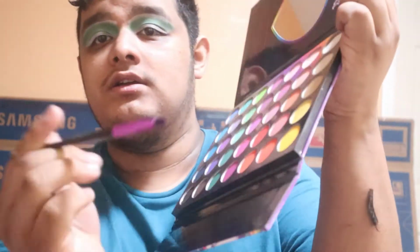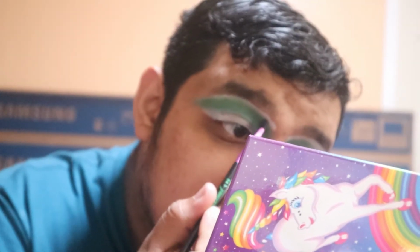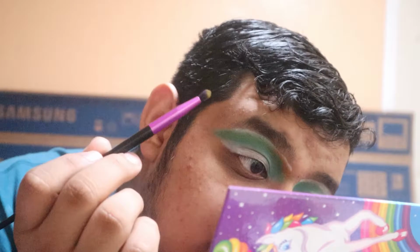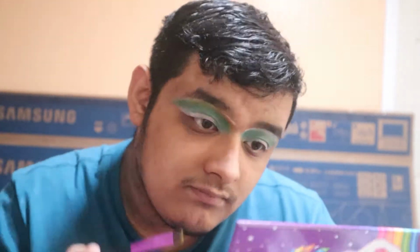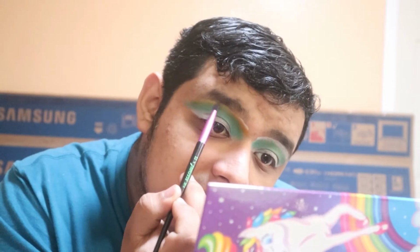And I'm just going to dip into this shade right here. It's called Sunflower, and I'm just gonna try to add a small tinge to the top, up by the brow bone as well. So I'm gonna dip into that and add it, not too high, not too low. We're just adding dimension, or brightness, to the top.